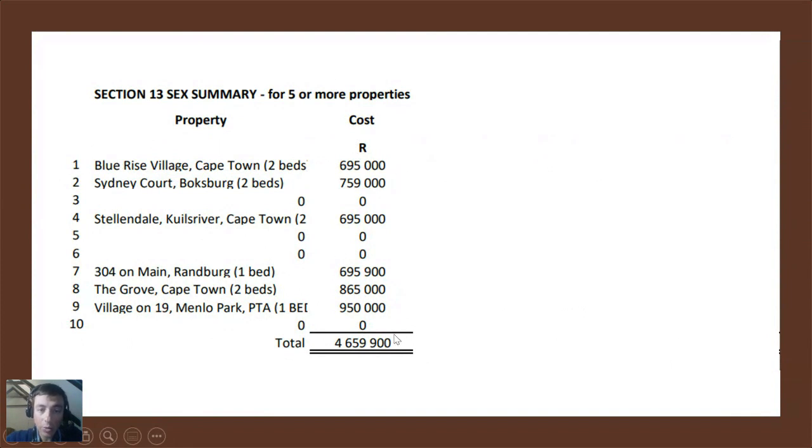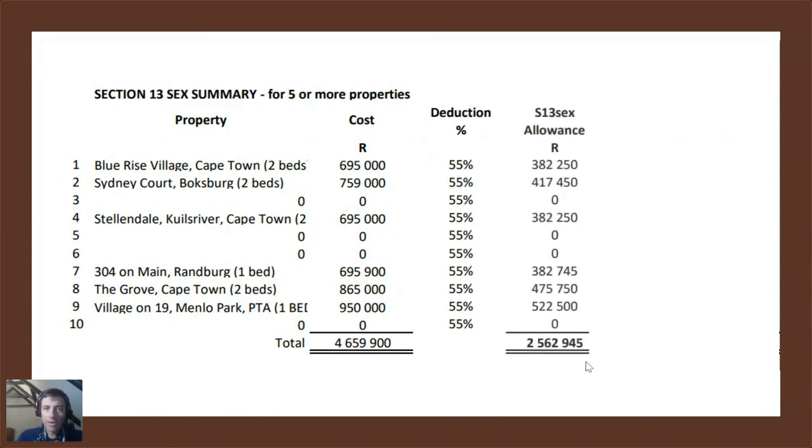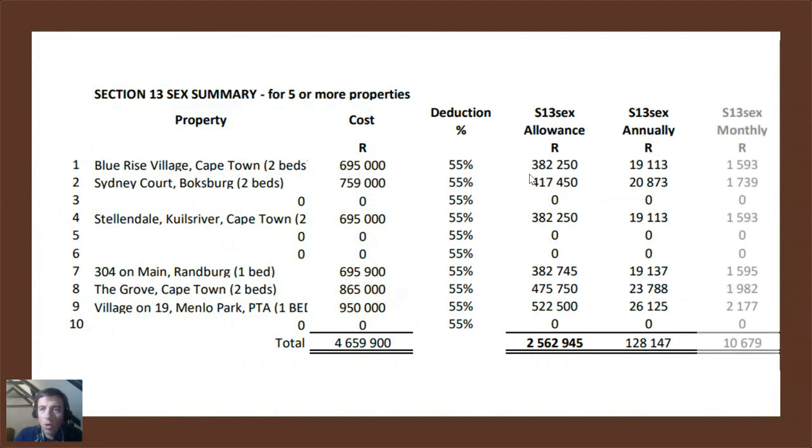These are the costs of each one of these properties. Okay. Now, once I've got 5 or more of these new builds, SARS says you can now recover 55% of the base cost in tax rebates. What does that mean? Let's look at this first property, Blue Rise. If I buy it for just under 700,000, I'm going to be able to claim back from SARS 382,250 Rand. That's 55% of the value of what I bought it for. Right, so that's the total allowance. This can then be distributed to you annually or monthly. So annually for the next 20 years, I can recover 128,000 Rand from taxes in my business.